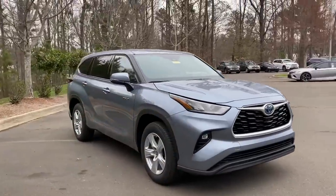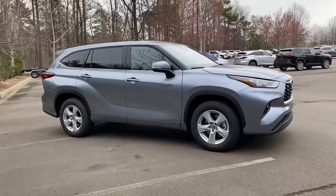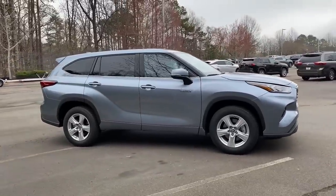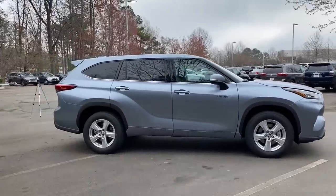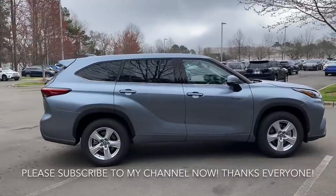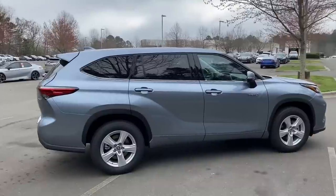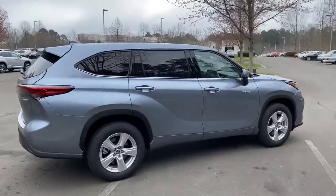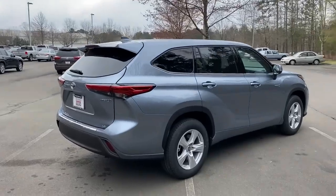This vehicle, the Highlander, is the best-selling midsize SUV in the country. It has been since 2016. The fuel mileage on the hybrid is 24% better than the last generation, which averaged 29. This one, if it's all-wheel drive, will average 35 miles a gallon. If it's front-wheel drive, which this LE is, then it's going to get 36 MPG. That is huge, folks.